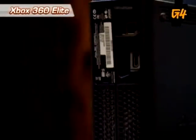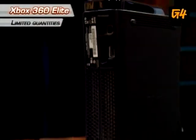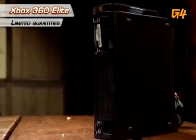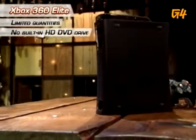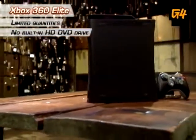But I have to ask you, why is there no built-in HD DVD drive or Wi-Fi? I mean, that seems like it would be an obvious choice. So I think there are several reasons why. Some Microsoft is admitting, and some we're kind of speculating about. It's hard to say, but at first, if they put Wi-Fi and an HD DVD drive in this guy, it would knock up the price significantly. It would be well more than $500, and then people couldn't afford it.